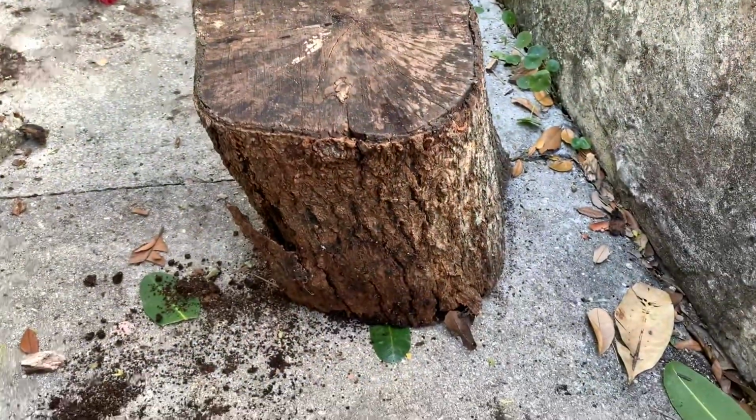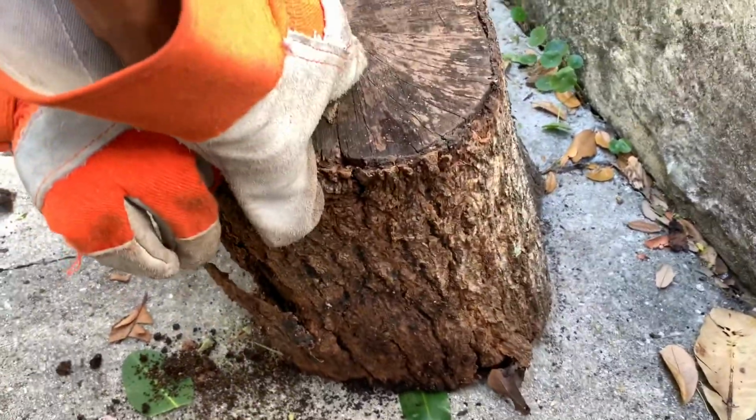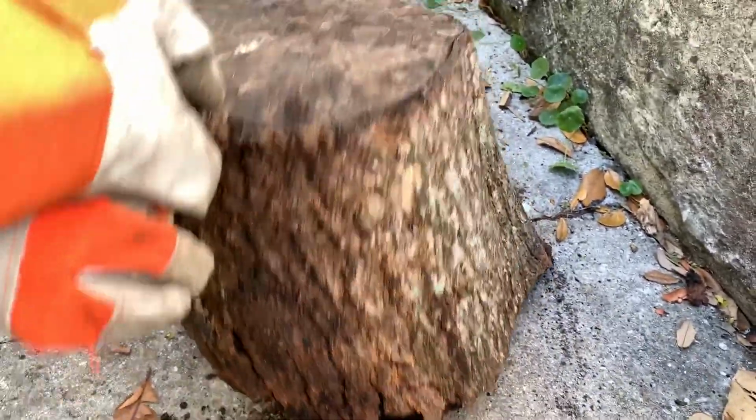So let me show you some of the wood that a neighbor of mine cut down. They cut down a tree and were going to just toss all this wood, and I decided to keep some. I sat it outside, it got dry, and now I'm chopping it up. So this is what it looked like right here. It's crazy how light it gets once it sits out. They chop pretty easy with an axe.